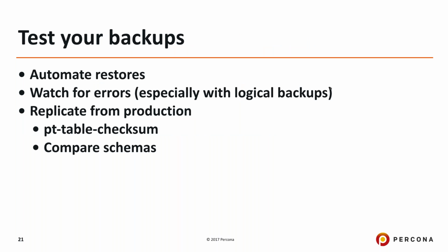As I mentioned earlier, you need to test your backups. Have a method to automate restores, and this is a way to test to make sure that in the middle of the night when you need to restore your production database, you already know how to do everything. It's as automated as it can be. It also helps you test your backups more often.